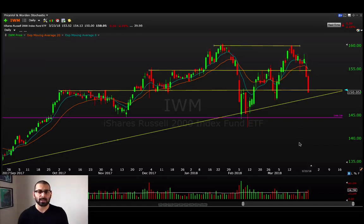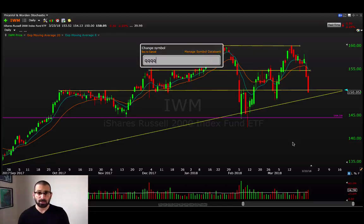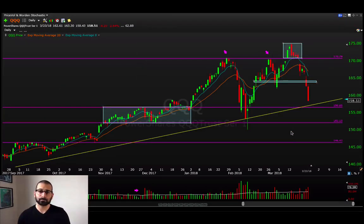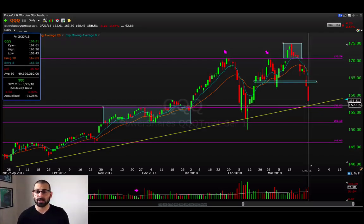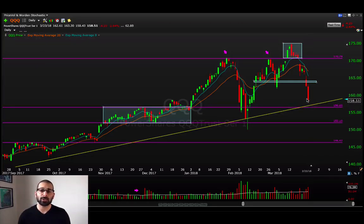I know we're spending a lot of time here on the market environment, but there's a lot to talk about. The Qs, you can see, really unwinding this week as well. Still above the February lows, still above this trend line. 156 here is a prior level. So maybe a little bit lower next week into this for a short-term oversold bounce for you tactical traders, right around 156.50 or so. That could be an interesting spot.